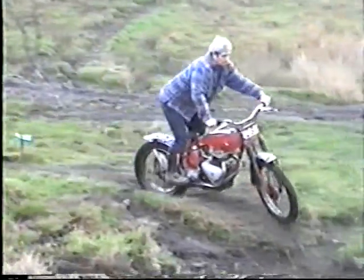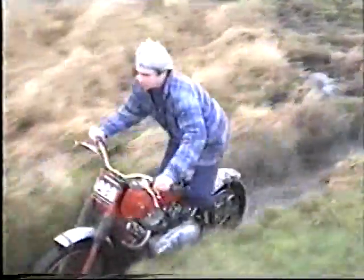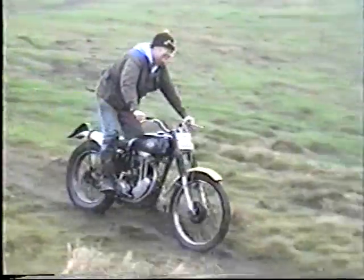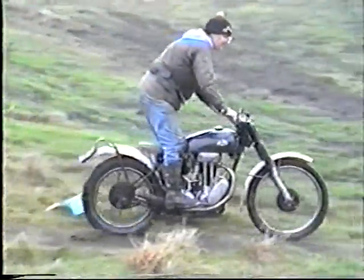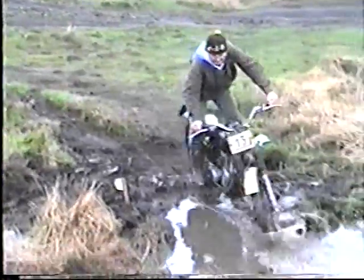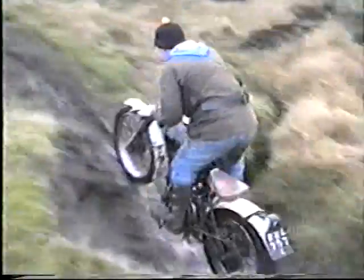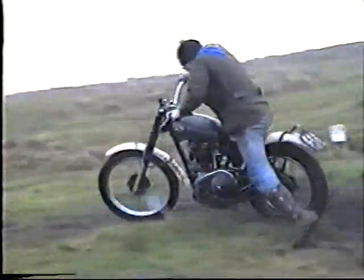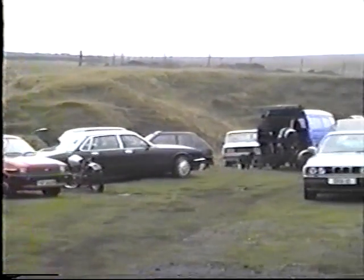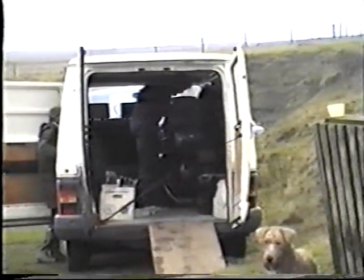Here's Colin Pawson on his TRW twin, putting a 1 down as he turns. Out he goes. And the last rider we'll see in the sections today, David Craig. Have a look around the parking area. Riders loaded up, ready for making their way home.